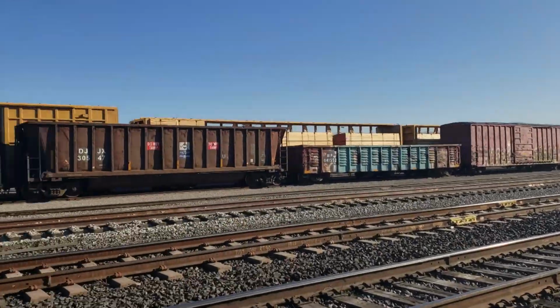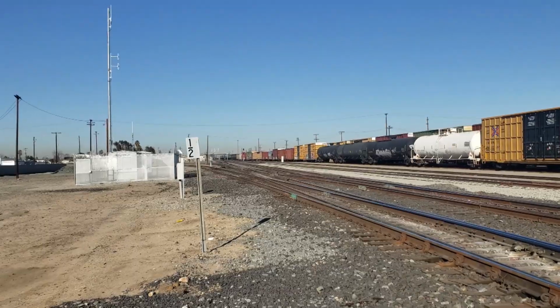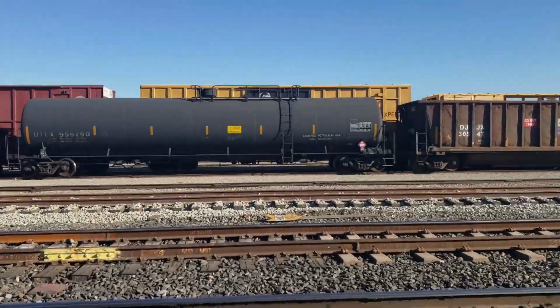Got the UP local over there making up train in the yard, slamming around, banging things.